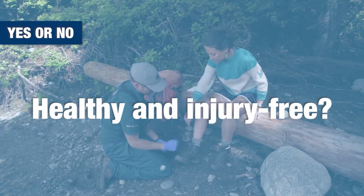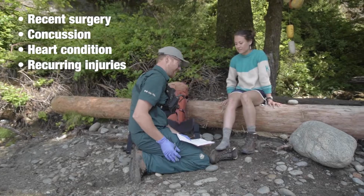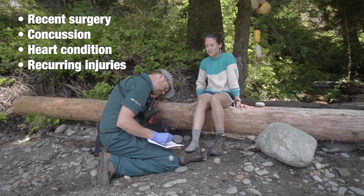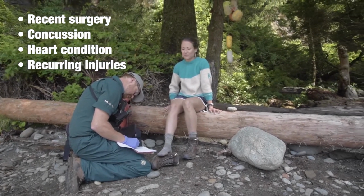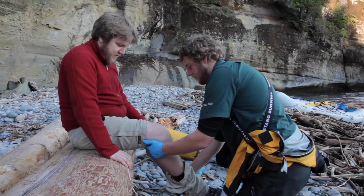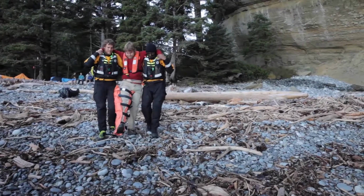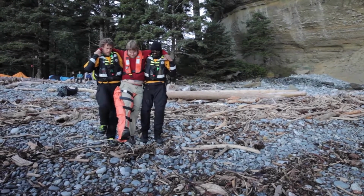Next, are you healthy and injury-free? If you've had a recent surgery or concussion, suffer from a heart condition, or struggle with recurring knee, ankle, or back injuries, this hike is not for you. Joint injuries are a leading cause of evacuation. Even something as small as an aggravated knee should be cleared by your doctor.